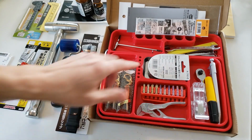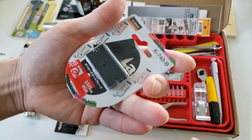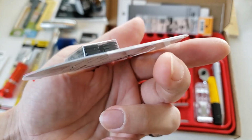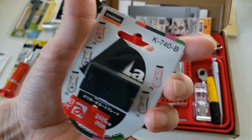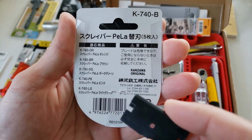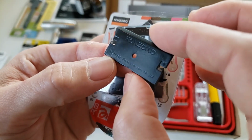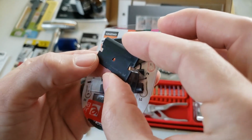And why don't we move on to this thing here, which is upside down. Front face is this. It looks like, yes, they are replacement blades, however many there are in there, probably 5 or 6. Don't think I ever featured this name either. They're based in Hyogo Prefecture in Miki City. Miki is very famous for producing quite a number of woodworking tools.